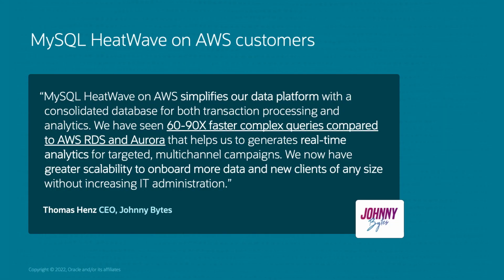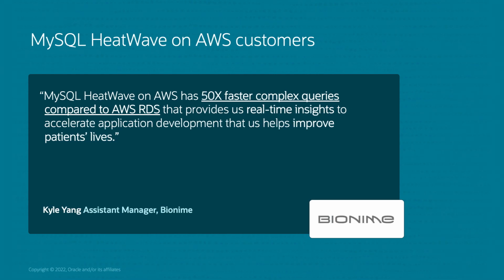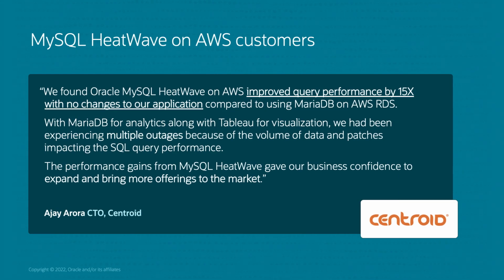Johnny Bytes found 60 to 90 times faster execution of their complex queries compared to AWS RDS and Aurora. 6D Technologies, 139 times faster complex queries compared to AWS RDS. Bio9, 50 times faster complex queries compared to AWS RDS. Centroid improved their query performance by 15 times without changing their application. And I think this is true for pretty much anyone who builds transaction processing applications against a MySQL cloud database that isn't MySQL Heatwave.